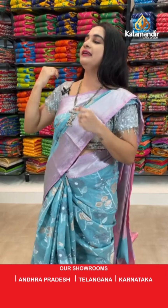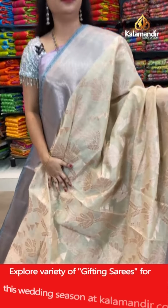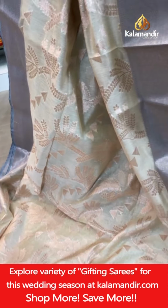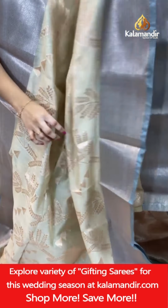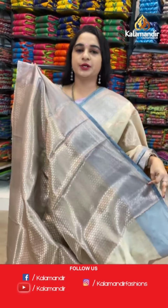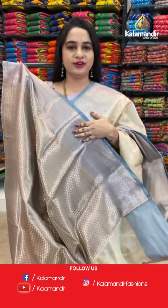Let me show you one more saree. Wow, cream and grey colour. That's a very perfect combination. And check all of our bodies with the leaf jal and triangle booties. And the border contrast with the diamond brocade. Pallu, contrast pallu with zigzag waves. And paired up with a contrast brocade blouse along with the border.